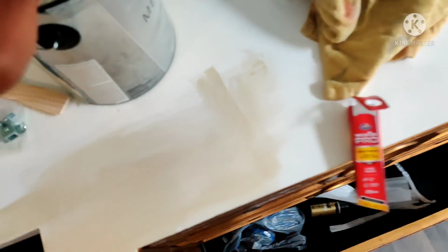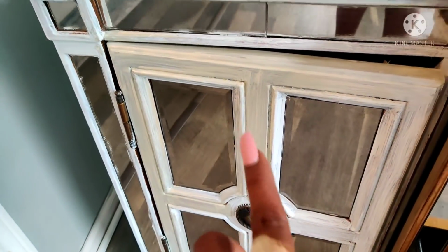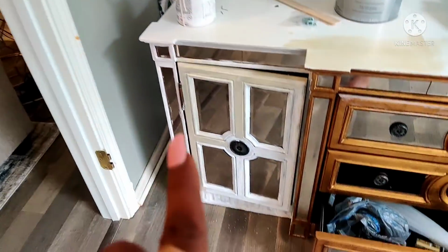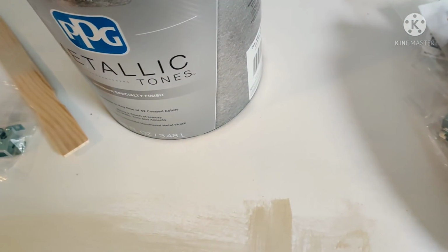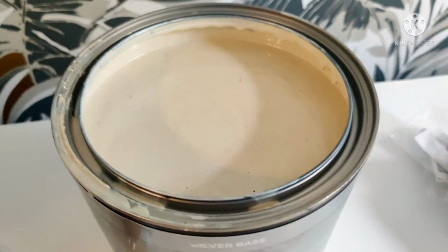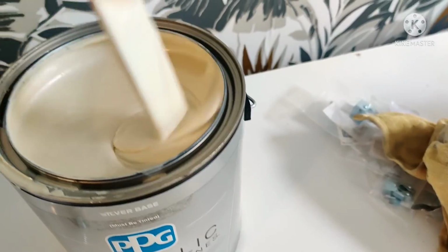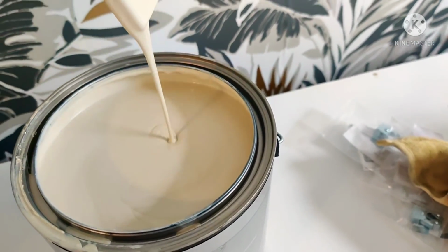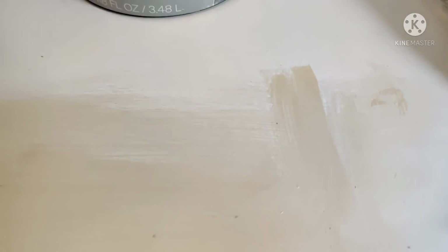So then I went and got this. Which is this. And this. So, it is close. But not quite, nowhere near where I want to be in color. But this is what it looks like. I've never seen a paint so runny. This is not as thick of paint. I don't know why it's super runny. The texture of it. But this is the color that it comes out to be.